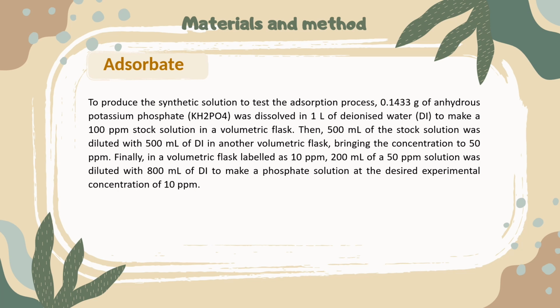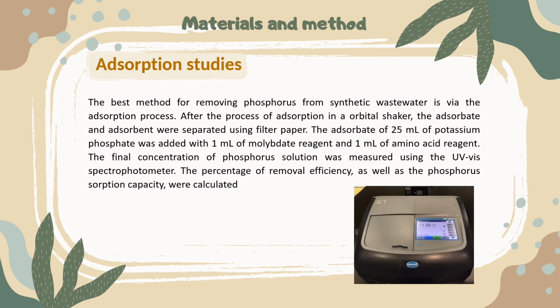Finally, in a volumetric flask labeled as 10 ppm, 200 ml of the 50 ppm solution was diluted with 800 ml of deionized water to make a phosphate solution at the desired experimental concentration of 10 ppm. Adsorption studies: the best method for removing phosphorus from synthetic wastewater is via the adsorption process.